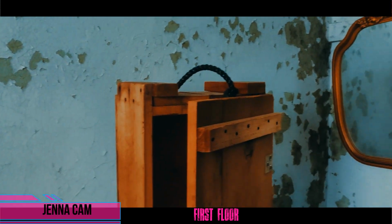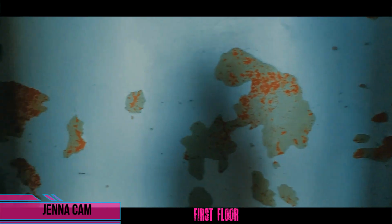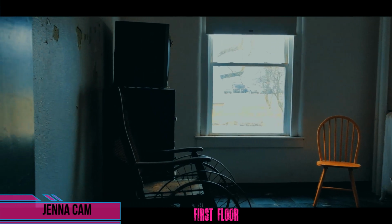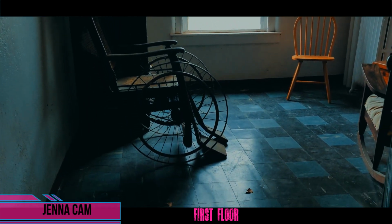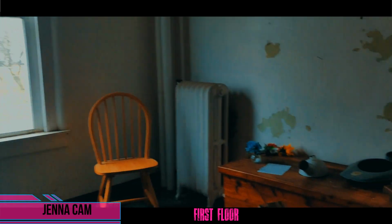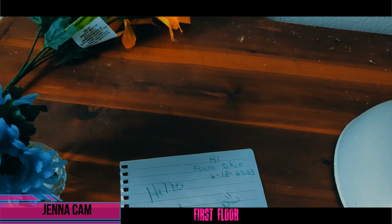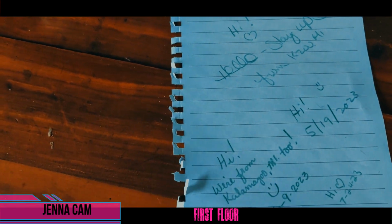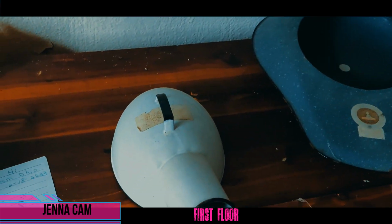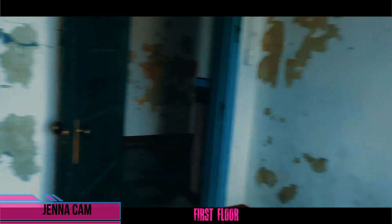It's pretty neat. There's a mirror. I don't do mirrors very well. Further down, it's a little bit freaky. Wow, look at that wheelchair. Hello? Someone left a little note in here. That's cool. Another bedpan and... I don't know, is that like a urinal or something? That's crazy.